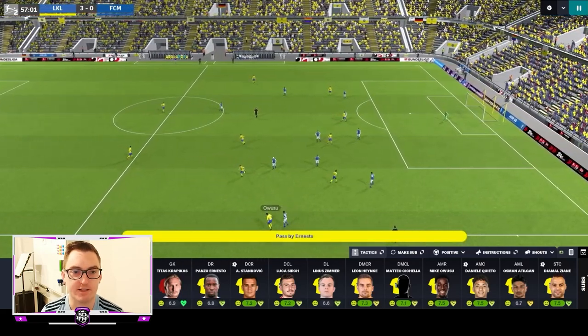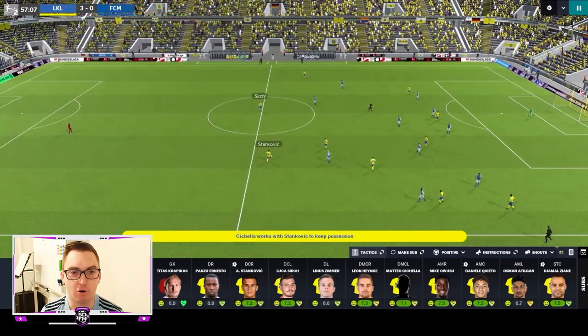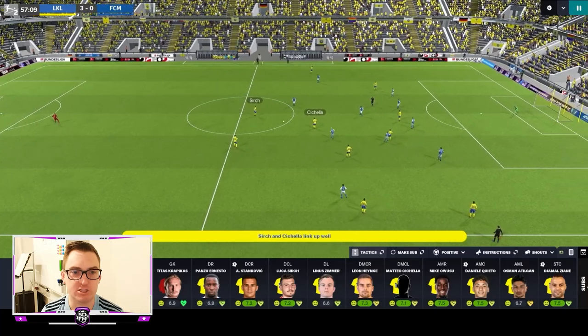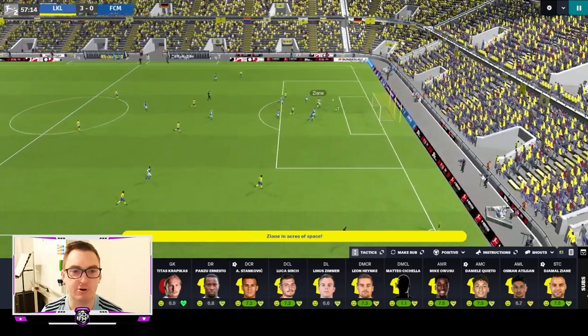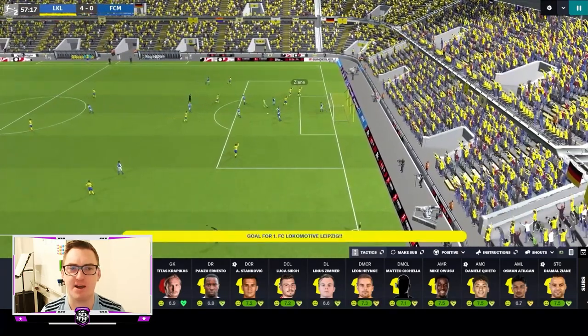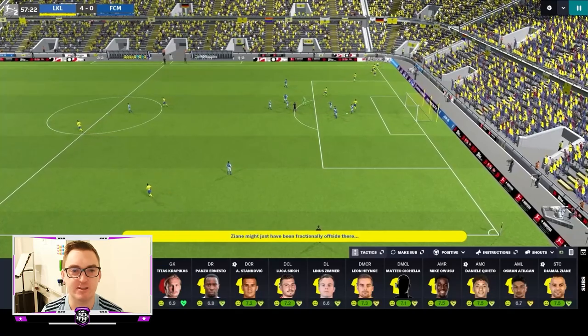2 goals for newcomers at the club as well, which is always nice, but we keep the ball here just inside of the opposition half. Stankovic back there to search Kachella. 1-2, a couple of them in fact. Plays the ball over the top for Atilgan, picks out Ziani, will chip the goalkeeper. I think this time, though, he was offside. That one looked a little bit more clear-cut.